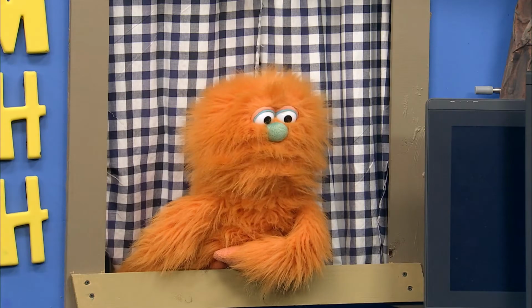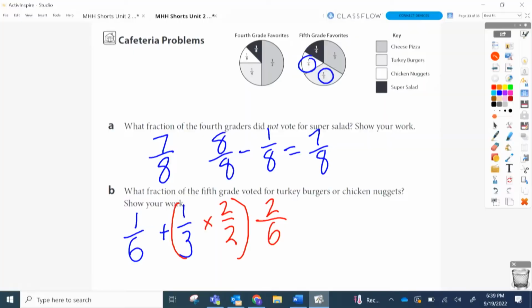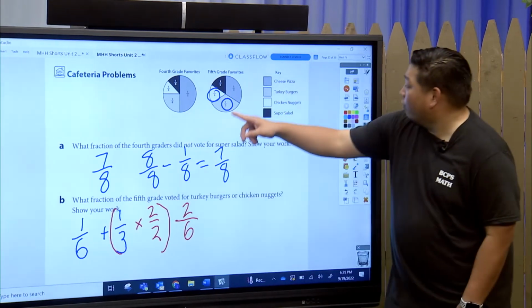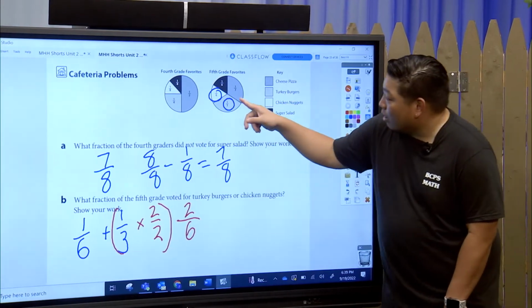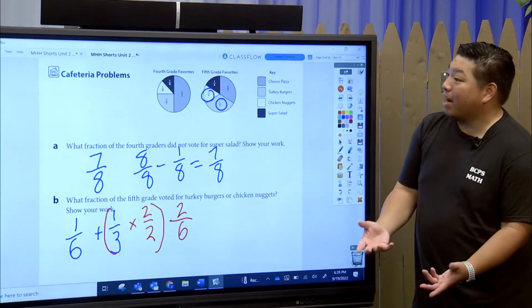Because 2 halves is also like saying 1 whole. So we're multiplying it by 1, but doing it a little bit differently so that we can get a common denominator, because we already established that 6 would work. So if we have 1/6 from our chicken nuggets, and we know that 1/3 is equivalent to 2/6, now we can combine them together.